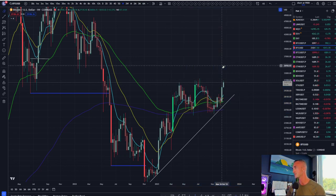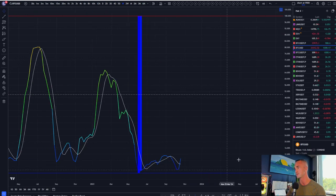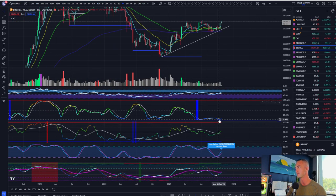The only thing that could send it down, guys, is if the stock market implodes. And what could potentially implode the stock market? Well, Joe Biden could definitely do it if he wanted to.